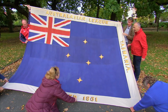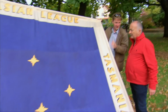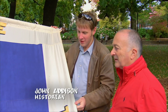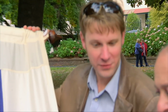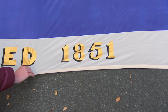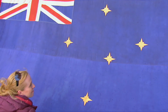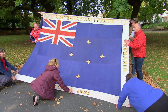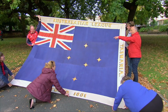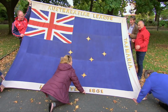Well, the original version of this flag, which had four stars on it to represent the four colonies involved with the movement, was designed in Launceston by John West and sewn by members of his congregation. Now, they took this to Melbourne to the 1851 conference where they formed the Australasian League formally. And while there, the people in Melbourne actually made this version with the fifth star to represent the addition of New Zealand to the league. Which they brought back here. So this is actually the first flag of Australia with all the constituent parts, the blue, the little Union Jack in the corner and the stars that was ever created. And that's right. It was created here by John West. Yes. Well, thank you for showing it to us.